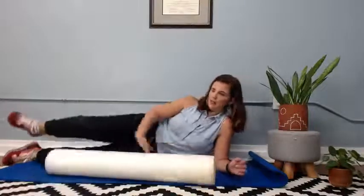and even the tensile structures. Okay, so that's the adductors.